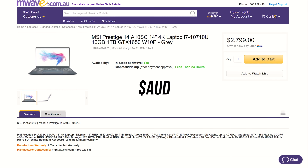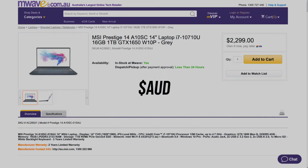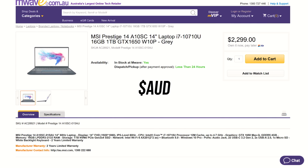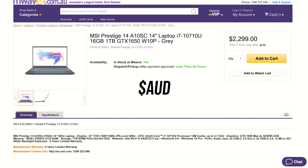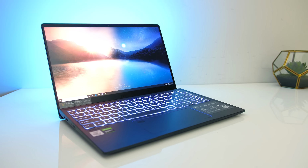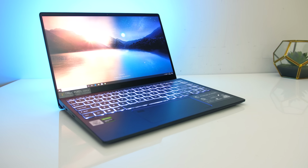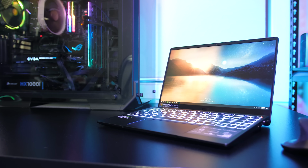Here in Australia, we're looking at 2,800 Australian dollars for the config I tested, while the same specs but with 1080p screen instead of 4K is $500 less. So you're really paying for that 4K screen. With all of that in mind, let's conclude by looking at the good and bad aspects of the Prestige 14 laptop. First, let's address the price.